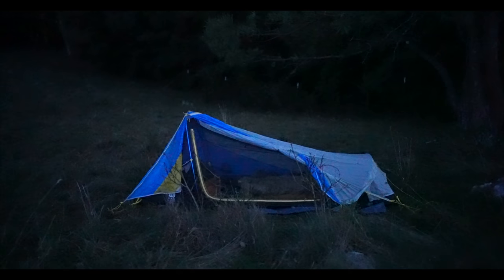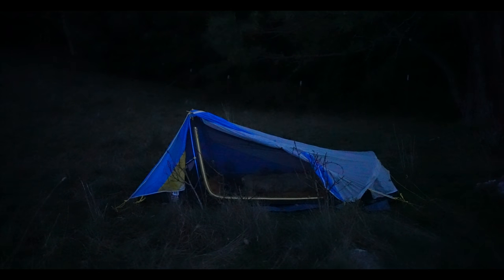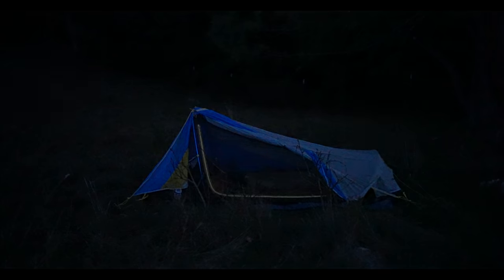I do have a headlamp. It's inside of the tent. Luckily, I don't mind hiking in the dark. I'll turn up the ISO so you all can see the tent. That is the Sierra Designs High Side 1. It's a one-person tent, ugly as hell, but that's okay. It'll work good for this trip.